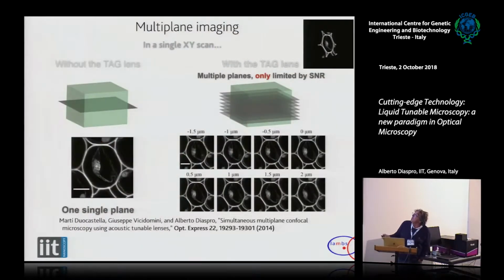If you play this game with a conventional confocal microscope, simply adding this liquid lens behind your objective, you plug it in a very simple way. With a confocal, you can collect one plane, scanning, and then you move to another plane. With a liquid lens, while you're collecting this plane, you are collecting several other planes because you are changing focus so fast. Limitation, unfortunately, is only limited by signal-to-noise ratio. But it could be good for a lot of applications.